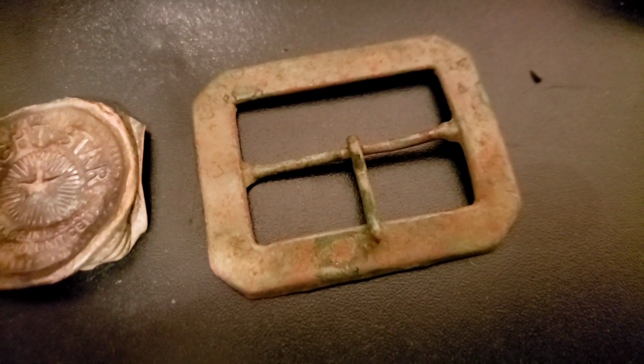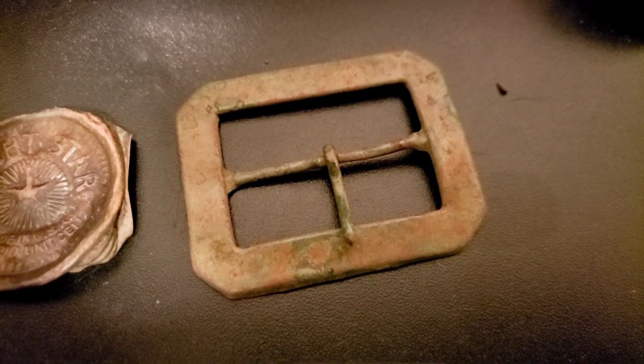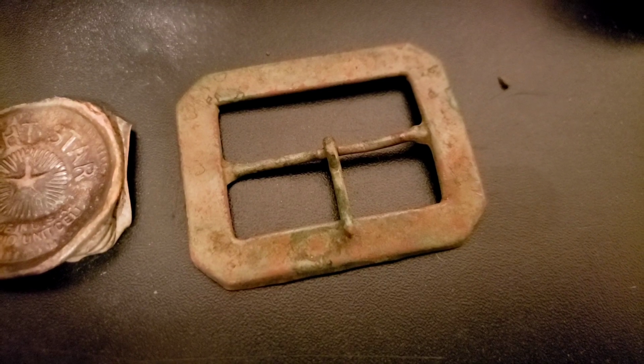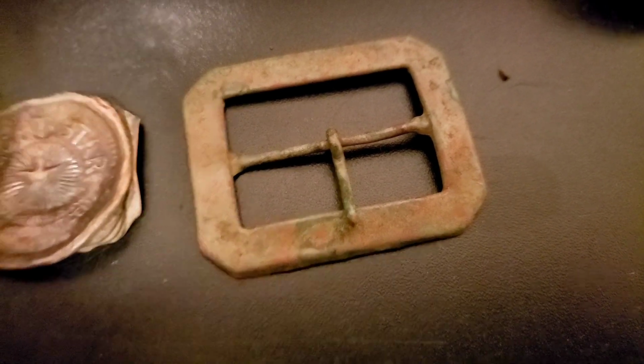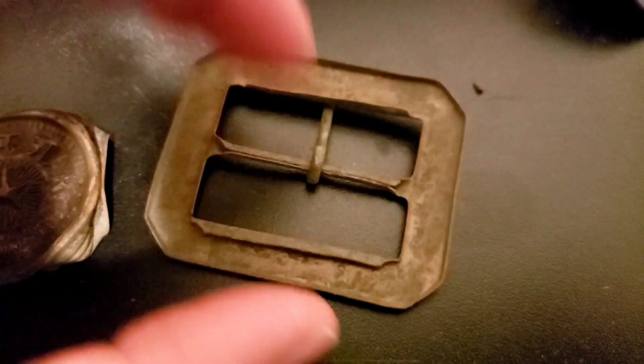And then this buckle is a little bit older. It is some sort of sash buckle. I'm not 100% sure on the age, but I would guess like turn of the century, early 1900s. Not fancy, but it's a really cool buckle. A little bit fragile, so definitely a sash buckle.